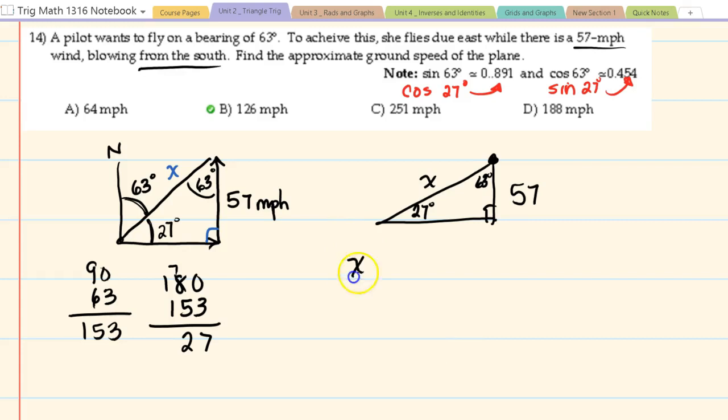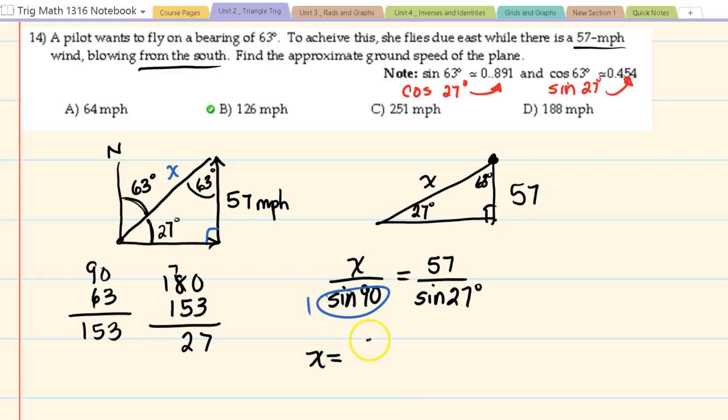So I can say x is to the sine of 90 degrees as 57 is to the sine of 27 degrees. Again, we know that the sine of 90 degrees is equal to 1. So we can see that x is equal to 57 divided by the sine of 27 degrees, which is this number, 0.454.